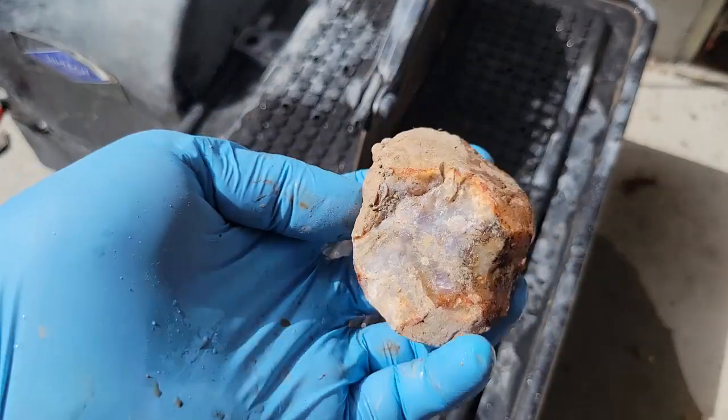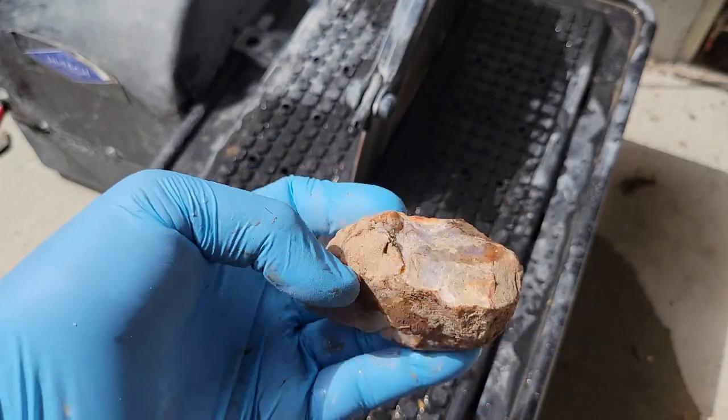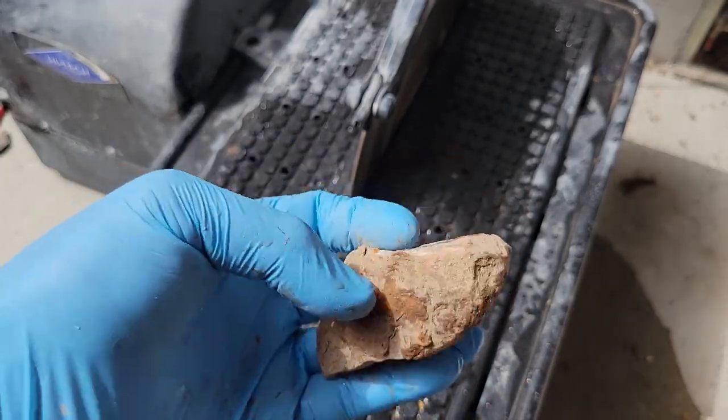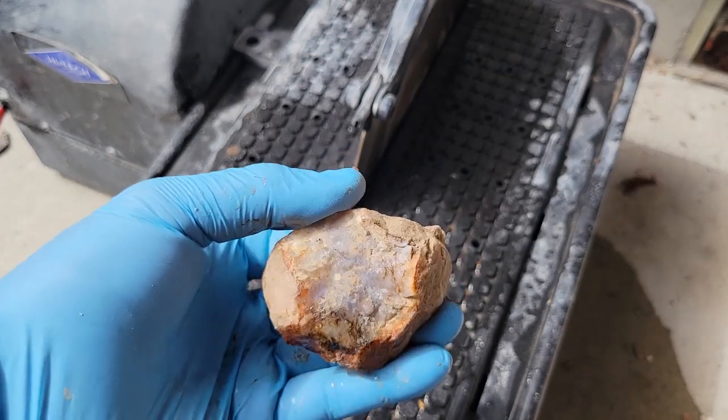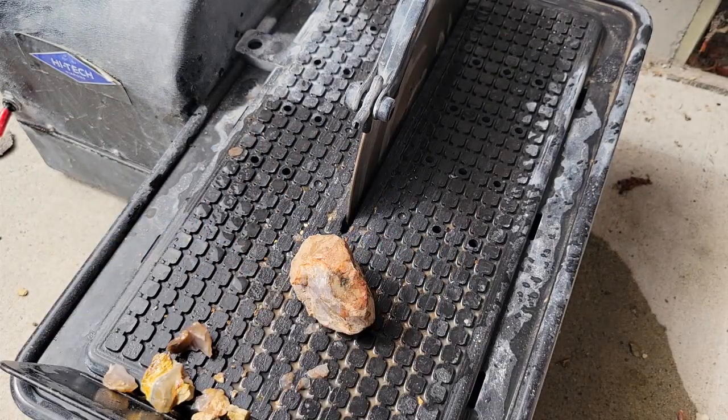Alright. This one I think has some purple in it. I can definitely see purple there. I'm afraid though that this is fractured pretty good, so not sure how it's going to hold up. I'm going to take the end off of this side first.